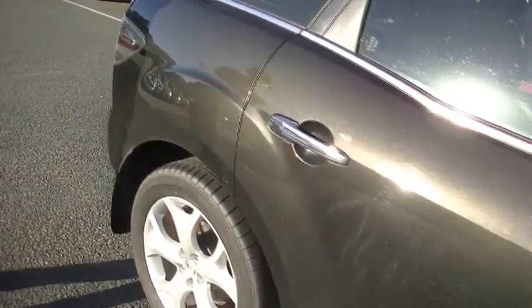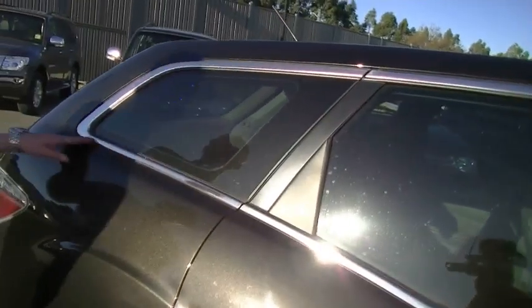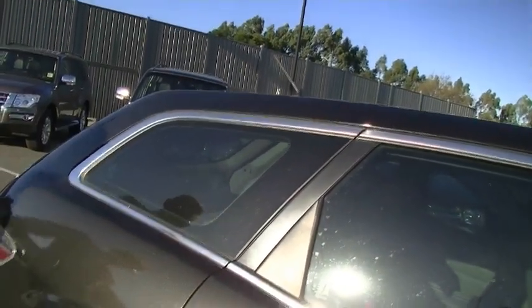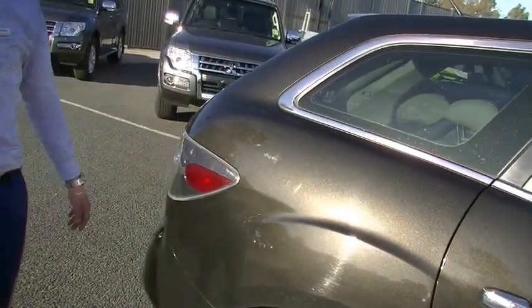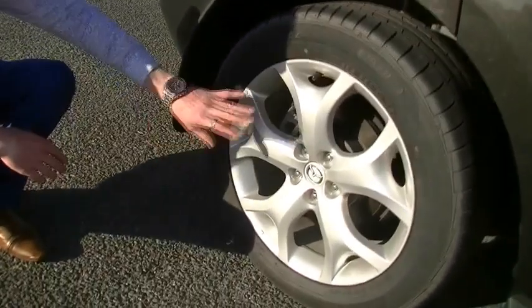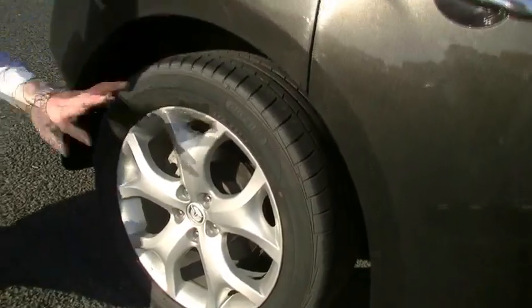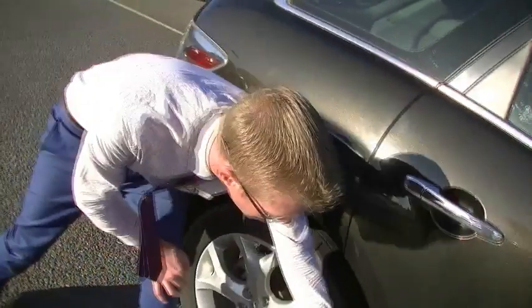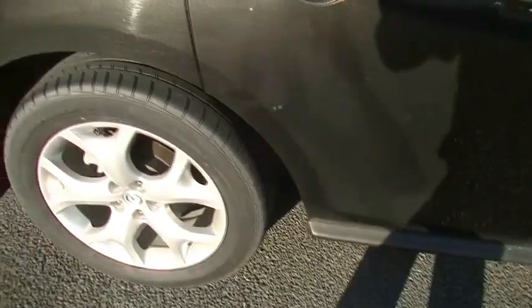Coming down towards the rear of the vehicle now, again, that nice chrome distinctive trim around all the windows. We've got our big clear tail lights that roll around into the rear guard. We've got a great condition alloy wheel on the rear, unmarked, no signs of any damage whatsoever, with another great condition tyre. Also, very small side skirt on the side of this vehicle as well, just to give it a bit more of a sporty look.